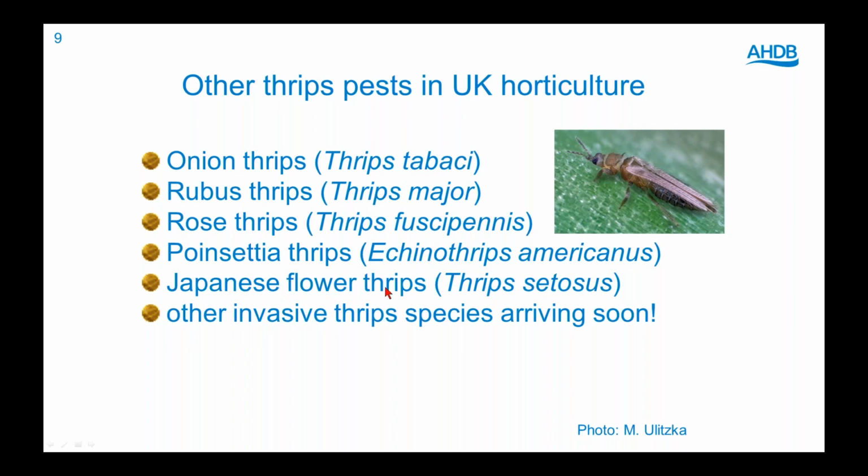And then there's another species that's recently arrived, the Japanese flower thrips, Thrips setosus. Despite the name, that's more of a problem on leaves of crops, and it's quite prolific. It feeds on very many different plants. And I put at the bottom, other invasive thrip species arriving soon.